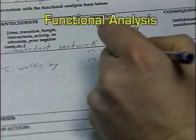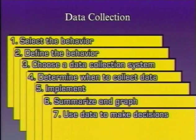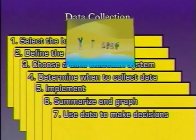Remember, the more you understand about collecting data, the better you're able to meet your students' needs. Because an instructor without data is like a hiker without a compass.